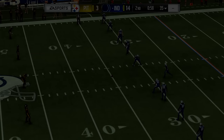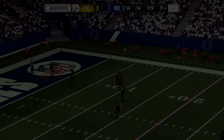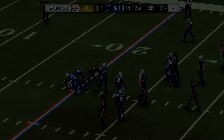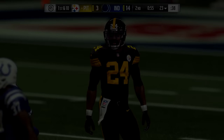Now after the touchdown, here's Pat McAfee to kick. This is fielded a couple yards deep. And he'll bring it a few past the 20 to the 23-yard line. And Pittsburgh getting set to take the field.